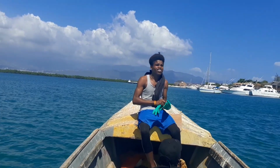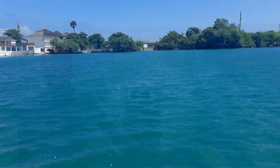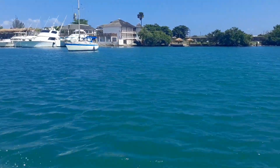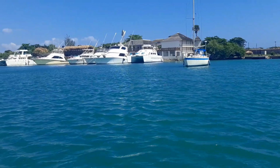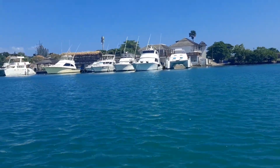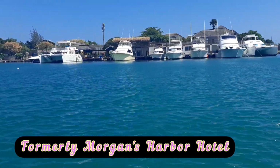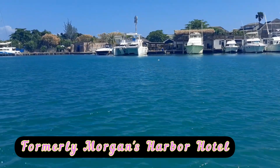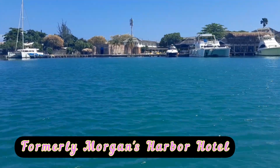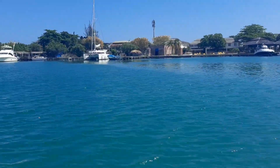So now we're on our way into the mangroves. The team from Port Henderson already did their thing, so we're going into the mangroves to see what's up. Also, a part of the initiative today is the Port Royal Fishermen's Group. They provided the boats and also some of the manpower to remove the plastic from our beach.